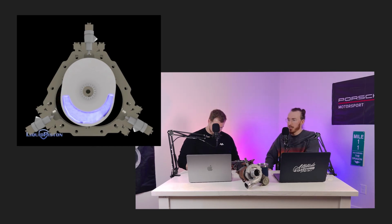That is super interesting. I have a clip, let's listen to it real quick. Yeah, let's do it. The engine kind of looks like the reverse of a typical rotary. Usually a rotary has an oval combustion chamber, and it's got the triangle piston that rotates around in it.